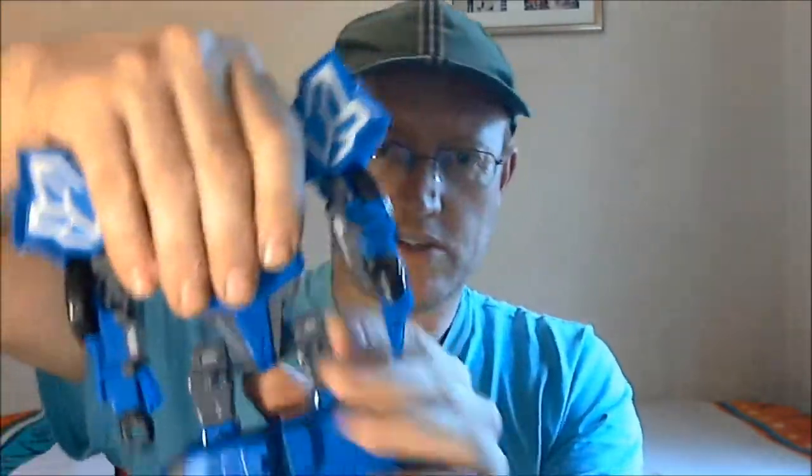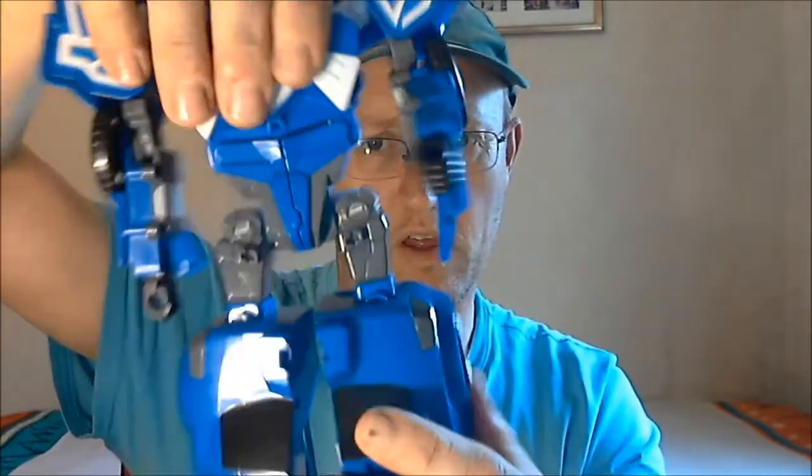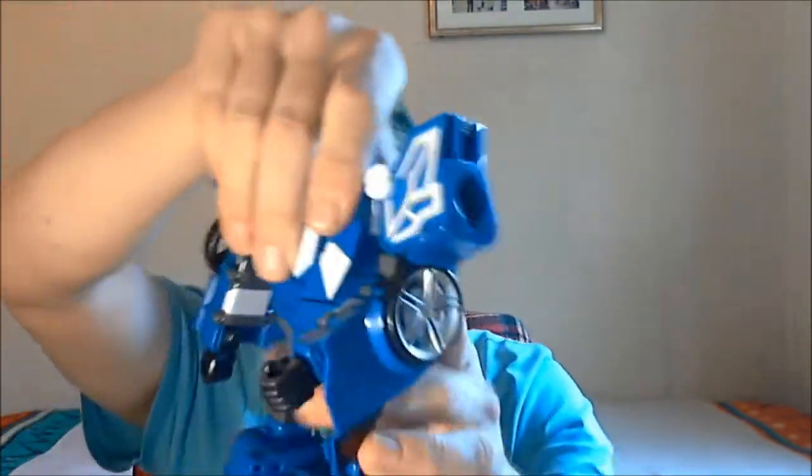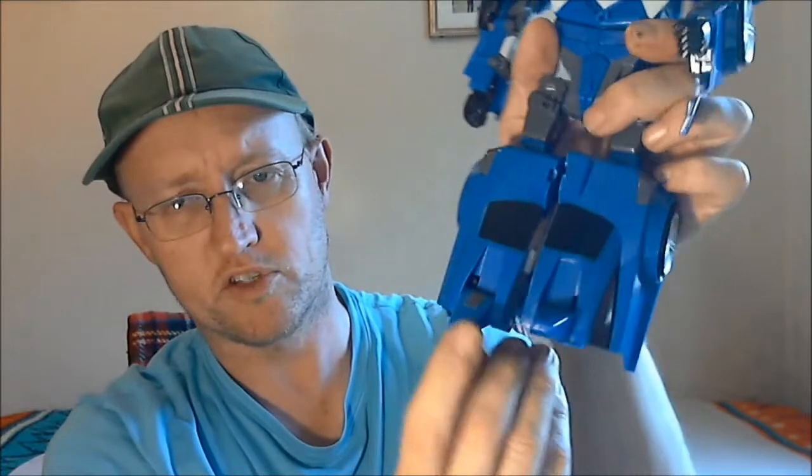Moving down to the waist, no waist swivel. Has got 5 swivels. The knee, well, obviously because it's part of the transformation, it goes back as far as you want. And then the foot is just a transforming toe tab. Does have a little bit of movement, but nothing much there. So it's kind of simple.